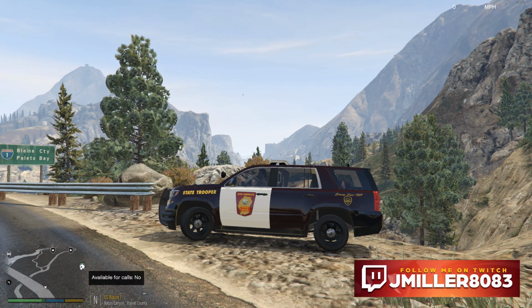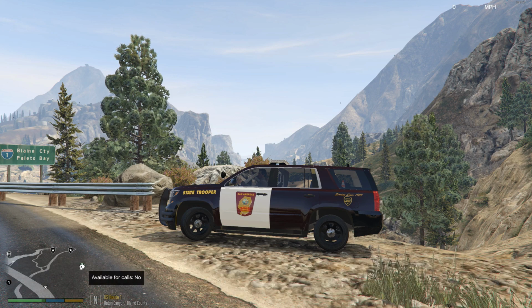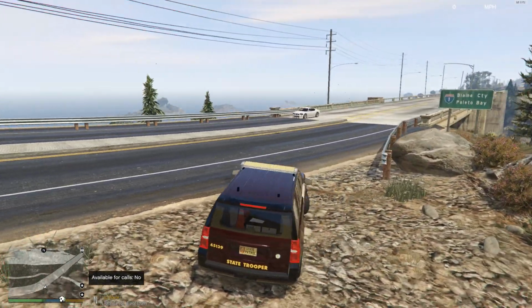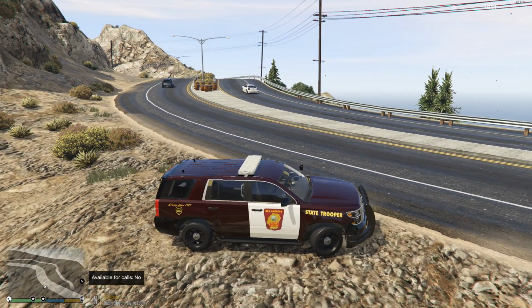In today's episode, we are going to be patrolling with the San Andreas Highway Patrol. I hope you guys enjoy this episode. We're going to try to stay in the Raton Canyon area of Blaine County, patrolling the Coastal 1, or US Route 1, whichever you want to call it.